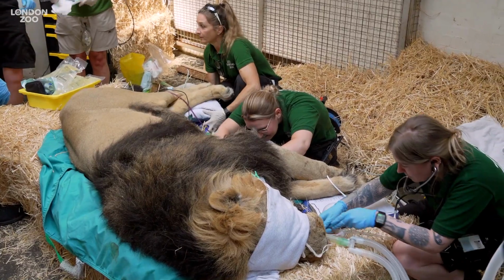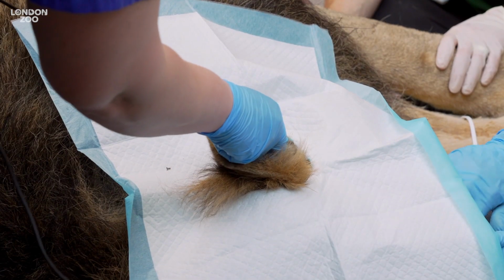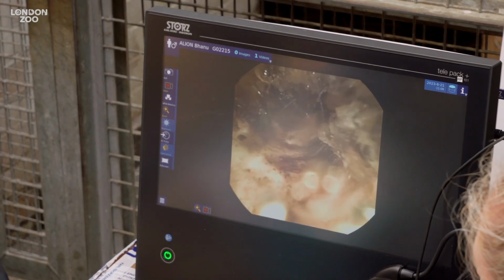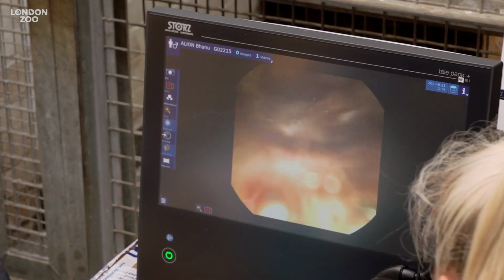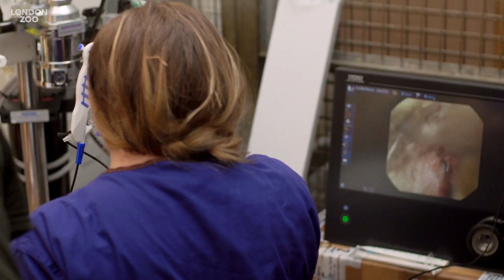So we performed the GA today to follow up on that, as he's had a little bit of a flare up of those symptoms. We used a specialized little camera to look into his ear and try and look as far into his ear as we can. And we found that his ear, while it was a little bit flared up, it wasn't quite as bad as it was a year ago. So there's actually been some significant improvement over that time.